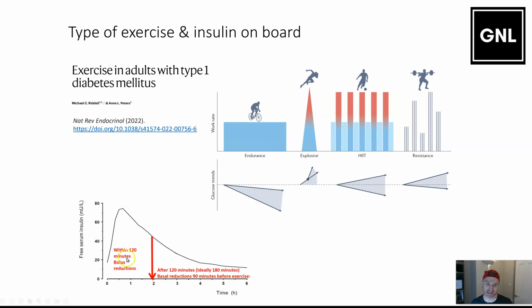If you start aerobic exercise with a lot of insulin on board without doing any insulin reductions, you can expect this to happen, a massive drop in glucose. Whereas if you reduce the insulin, you maybe expect something more like this. Similarly, if you're doing a game of football and you haven't reduced the insulin, you can expect it to be more like this. If you have reduced the insulin, you can expect it to stay stable or maybe rise a little bit. So you get the idea that knowing how much insulin on board from your previous meal is absolutely key.